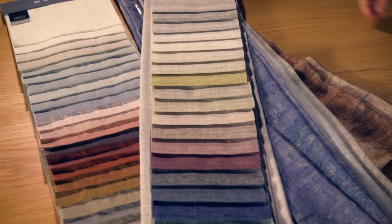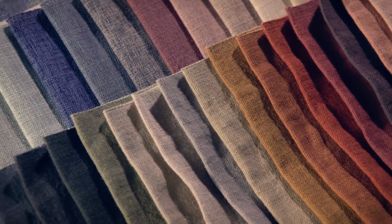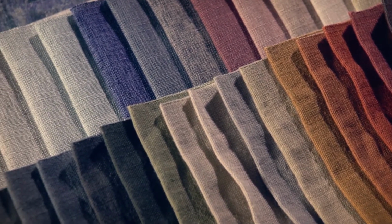James Dunlop Textiles is a family-owned company. We're an importer distributor of textile fabrics from around the world, so we source upholstery and drapery fabrics from suppliers worldwide, and we supply them to the New Zealand, Australian, US markets, as well as a number of export markets.